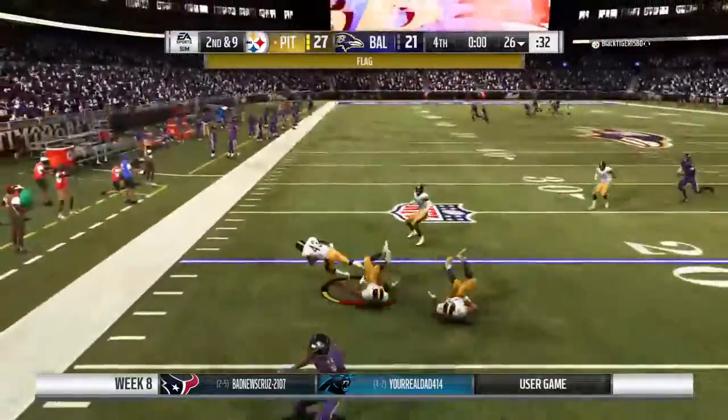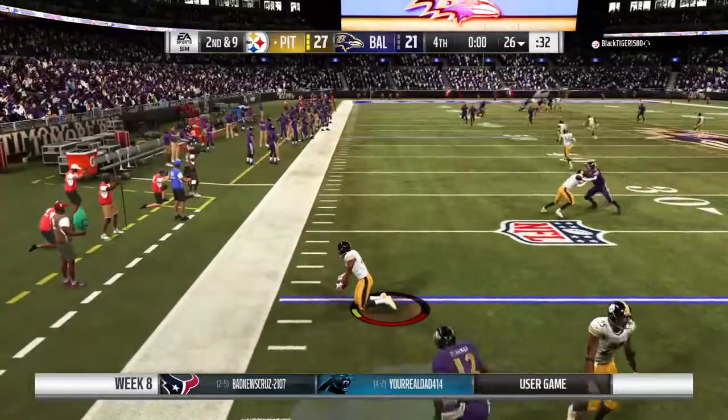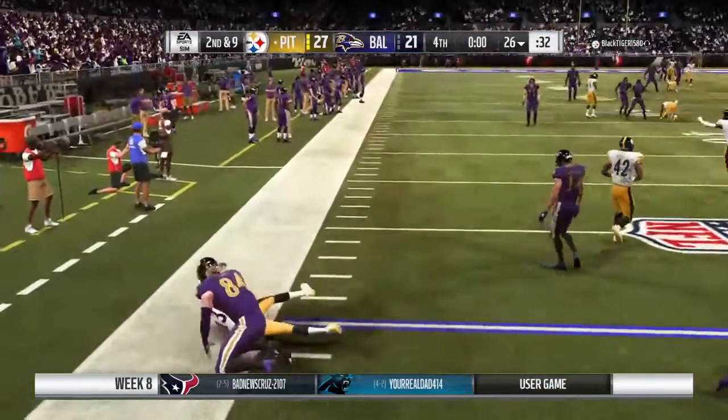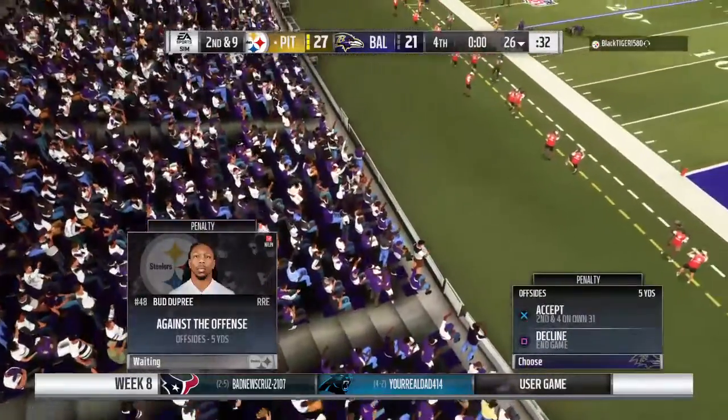And, oh, a crusher there as it's intercepted. Picked off at the 18. And that is going to seal this victory as time runs out.